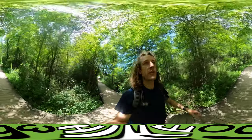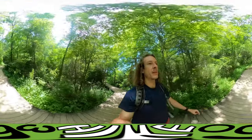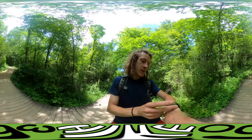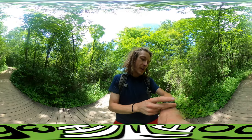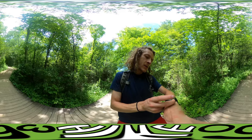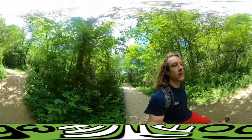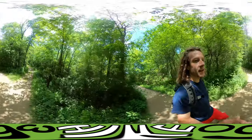So there's like two or three different trails here. A lot of bailout points. But the Plateau Trail is like 4 miles. I gotta start my watch. It's like 4 miles around. So I figure that's a good way to start here. Oak Hill Trail, Plateau Trail.